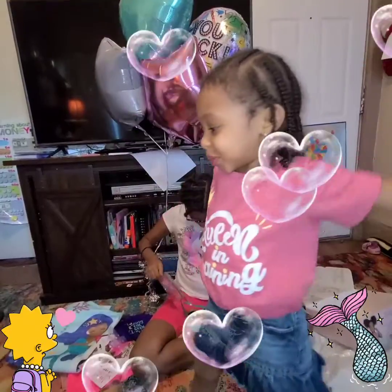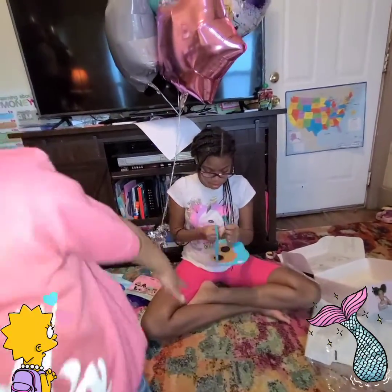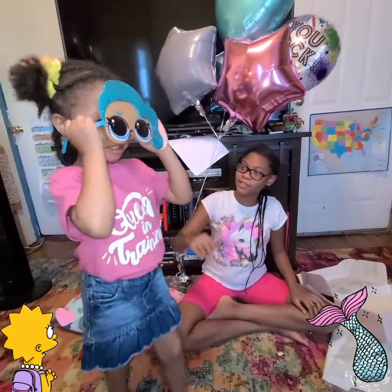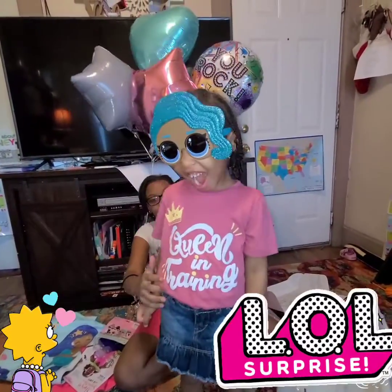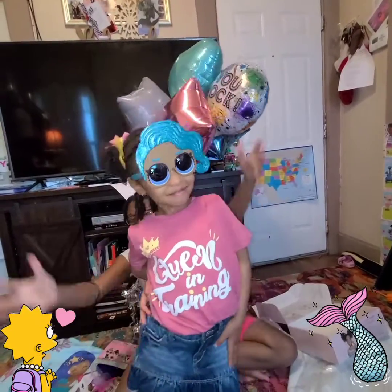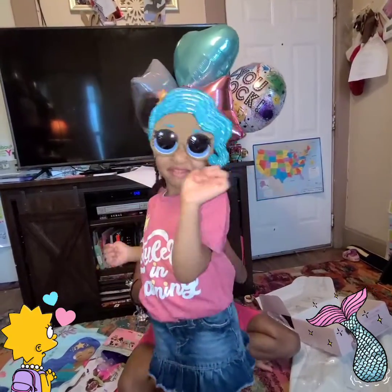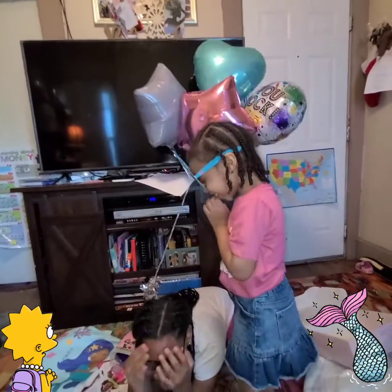Go, Wynter. Okay, pause. Let's see your glasses. Here, Wynter. Put them on. Let me see you. Okay, you're looking like an LOL snack. I love it. Look how cute they look. A little LOL snack. It really matches her skin tone too. Turn around like Demiris. See. Don't it look like an LOL? You look like an LOL.